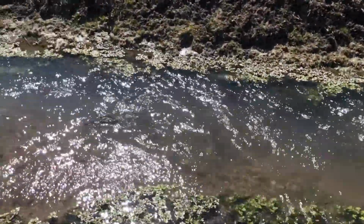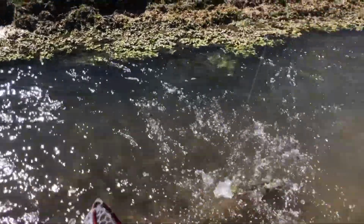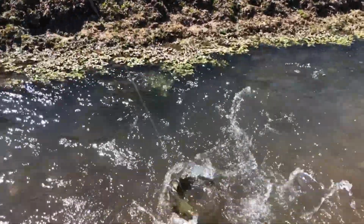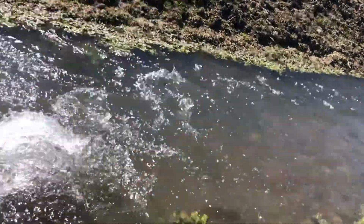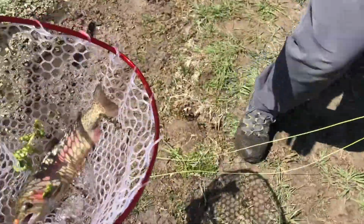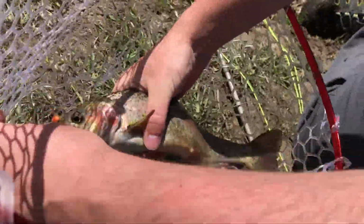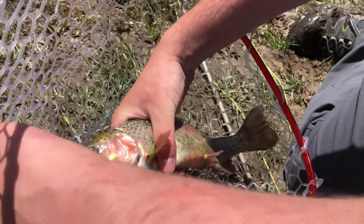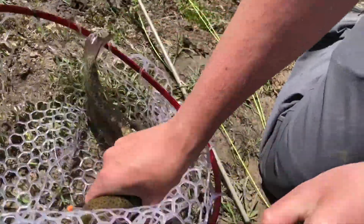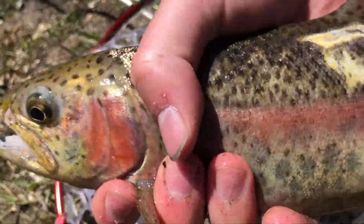Michael's on. Michael's on. Yeah. Great job. Woo! Good net. Wow. Oh, nice. One of the weird ones. Yeah, he's got some funky markings. Oh man, this is a weird feeling fish. Is he squishy? Yeah, he's like decomposing, dude. Look at that color.